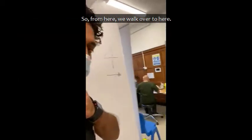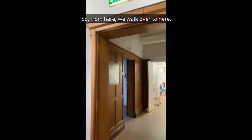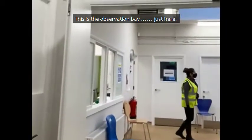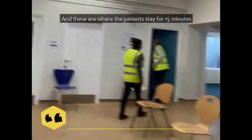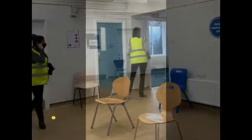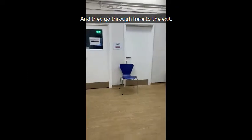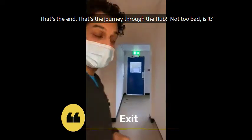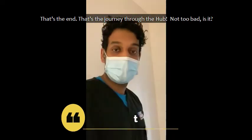So from here, we then walk over here. This is the observation bay, just here. And these are where the patients stay for about 15 minutes. And they go through here to the exit. And that's the end. And that's the journey through the hub. Not too bad, is it?